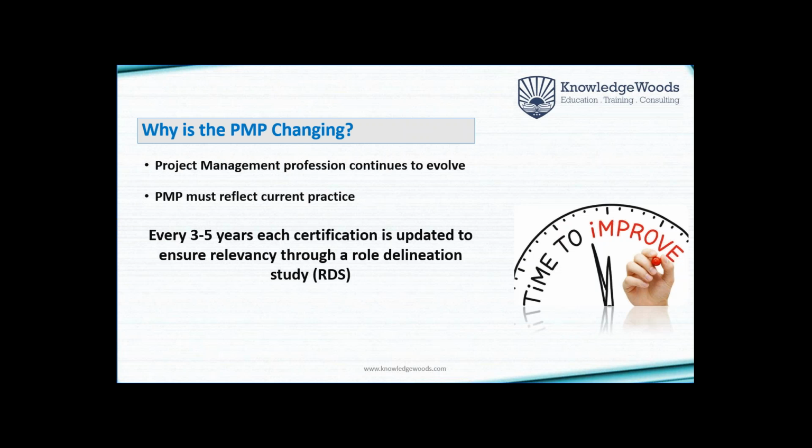So, first of all, you may be wondering why the PMP exam is changing. Well, there are two main reasons. The first reason: the project management profession and the role of a project manager continue to evolve over time. The role and responsibilities of the project manager have changed compared to 10 to 15 years back, and this will keep on changing because project management is becoming more and more important for organizational success. Organizations are putting more and more importance on project management to be competitive in this complex environment. So, in order to stay relevant, the PMP must reflect the current practice of those leading and directing projects.